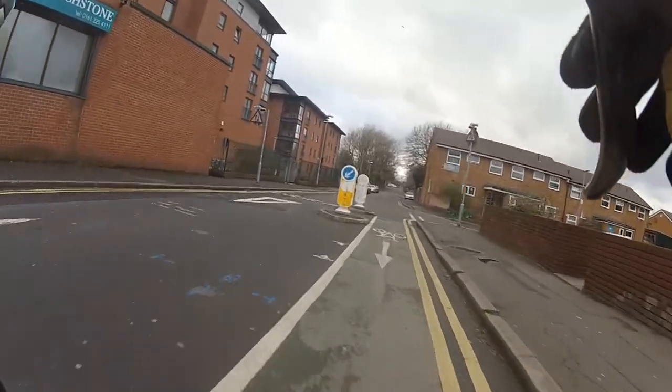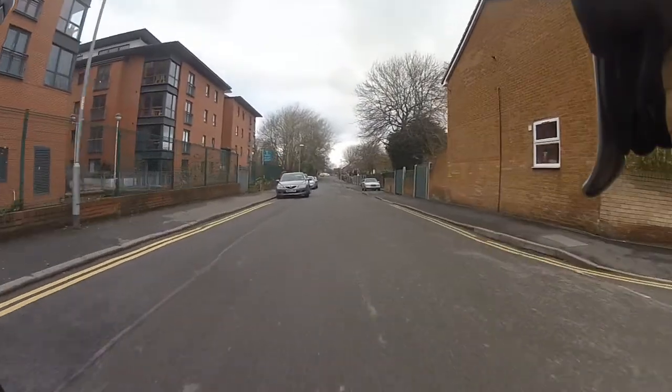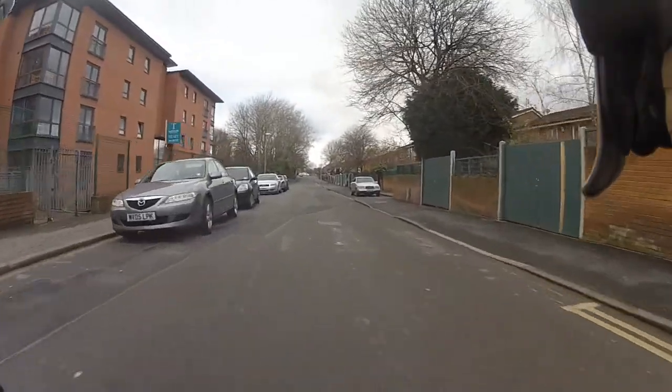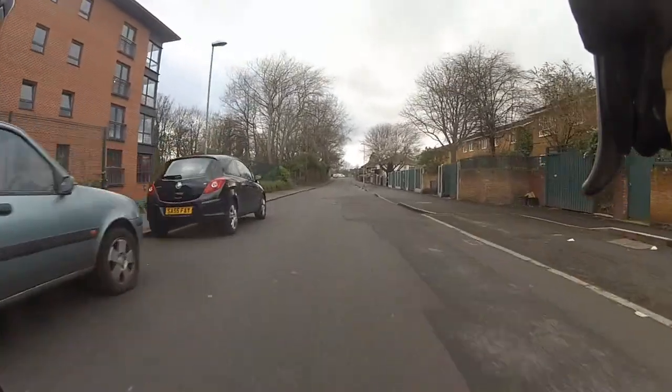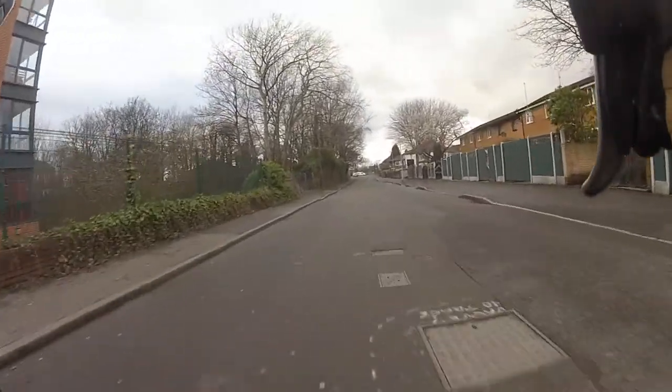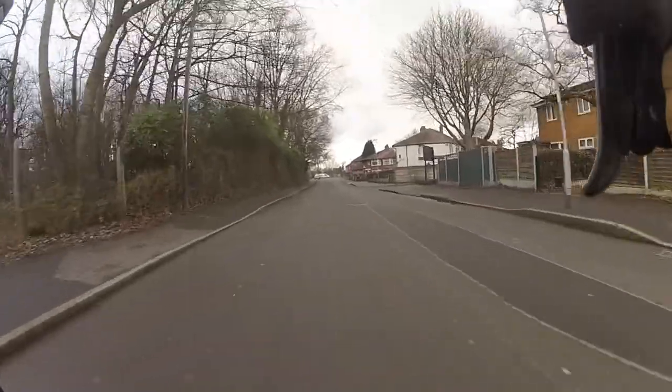I mean, I wasn't even looking at the road there. I was basically looking out for pedestrians and cars and things like that, and I actually ended up going the wrong way down the cycle lane. I ignored the give way part. Yeah, it's not ideal, and believe it or not, it's actually even more confusing if you're going the other way.